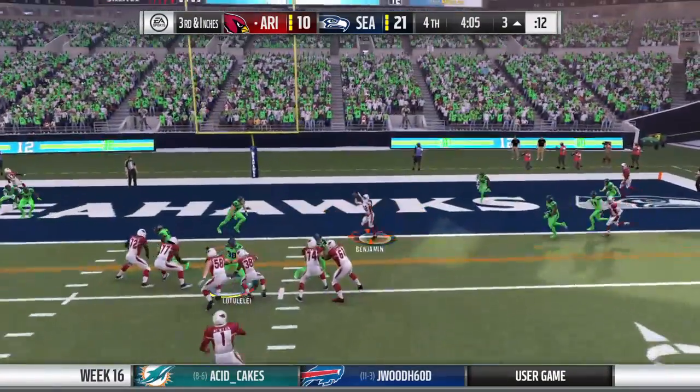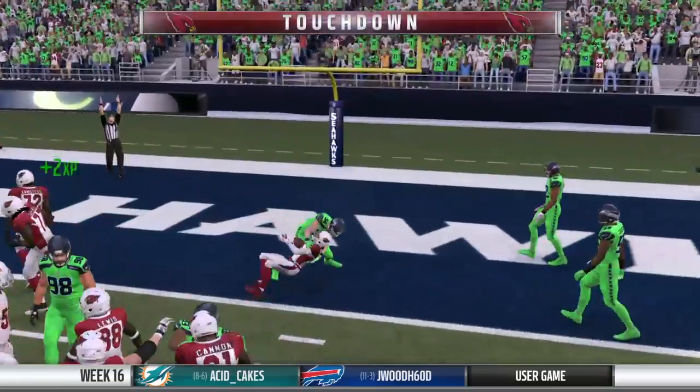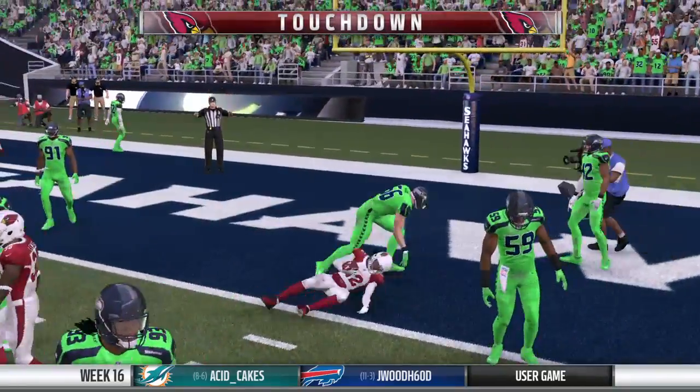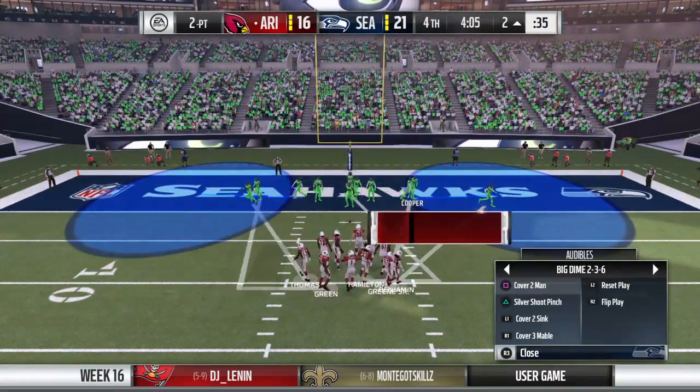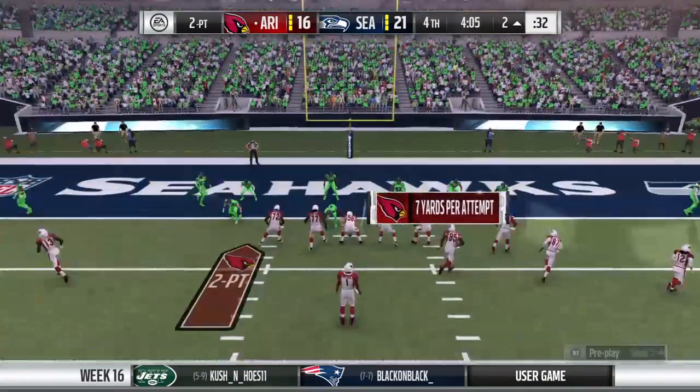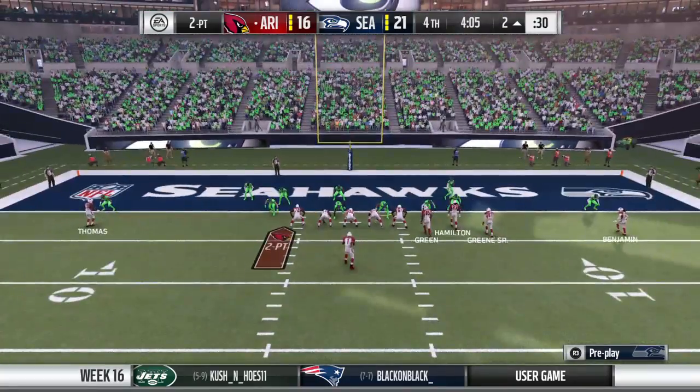Newton on 3rd down. And he is into the end zone. Touchdown, Arizona. Travis Benjamin, his 6th touchdown of the season. And the Cardinals have cut it to within a score.